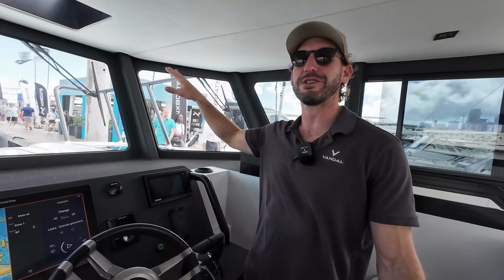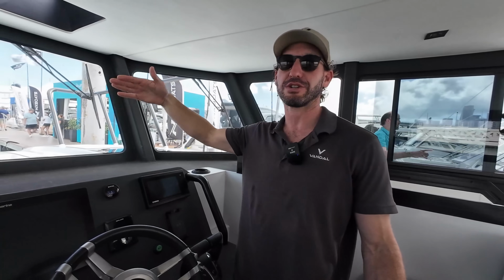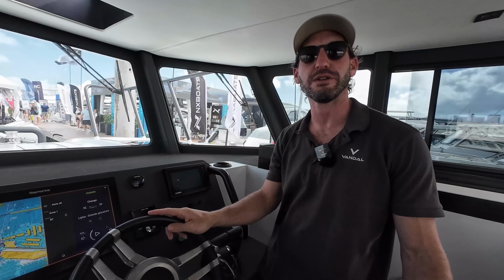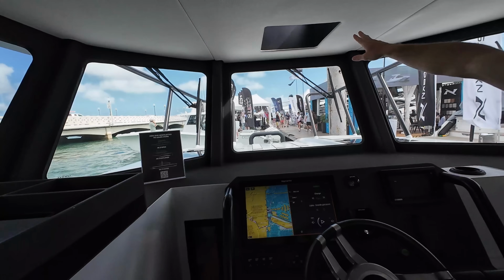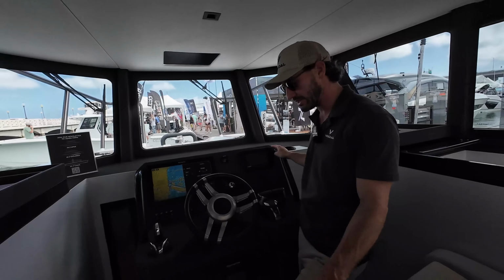So this boat runs way cooler than almost everything else you're going to see at the show, which has a traditionally raked windshield. We also have a nice little gray tint on the windows on the side, so she stays pretty cool on her own. Oh, it is really cool in here. Yeah, there's a big hatch up above for natural ventilation right up here. But yeah, pretty simple helm.